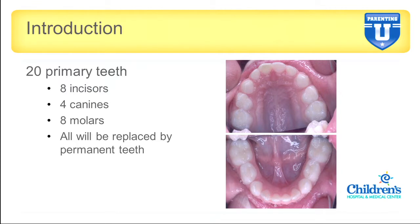We're going to start off with something pretty basic. Baby teeth. Your kids will have 20 baby teeth, and they start erupting right about 6 to 7 months of age. You'll start to see the front lower ones, and then it'll progress to about 2 years of age, and there's a wide variance of when they erupt. Some kids get teeth as early as 3 months or even earlier than that. Some infants don't get their teeth until about 1 year of age.